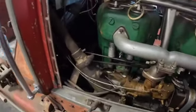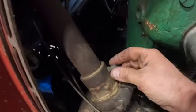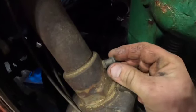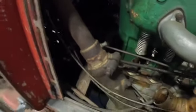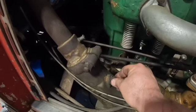Let's see, this just has really cool features. Look at this right here. There's an oiler on the steering column. You pull this out, spring loaded, there's a little hole there. You put your oil in there with your squirt can, the old clinker can, and you can oil the steering box. And I haven't gotten into it yet, but here's the pipe plug here.